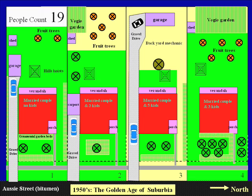Anyway, in this, the golden age of suburbia, there's 19 people on this bit of real estate with an amazingly small amount of built area. And if we multiplied the number of people by the area of housing and then looked at the occupancy rate, we would see that, in fact, this was a very active place. I suppose my early environmental awareness was really against a background of this living design.